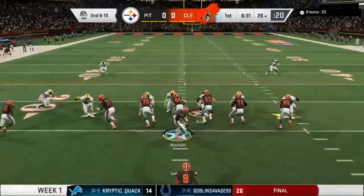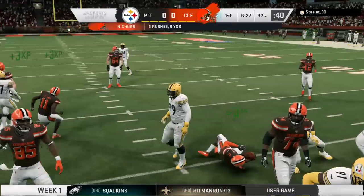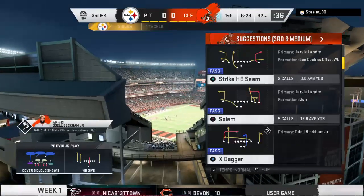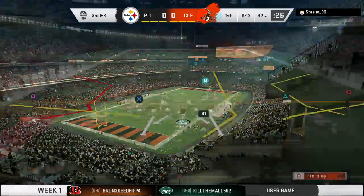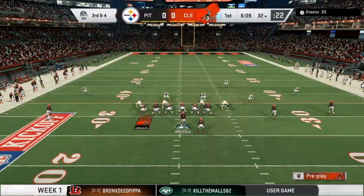Mayfield hands it off to Chubb. A 6-yard pickup on the ground that time, and that'll make it 3rd and 4 coming up. A quick burst there, and he nicely bit off a pretty decent gain. Makes it 3rd and 4, and they'll look to avoid an early 3 and out here on 3rd and 4.